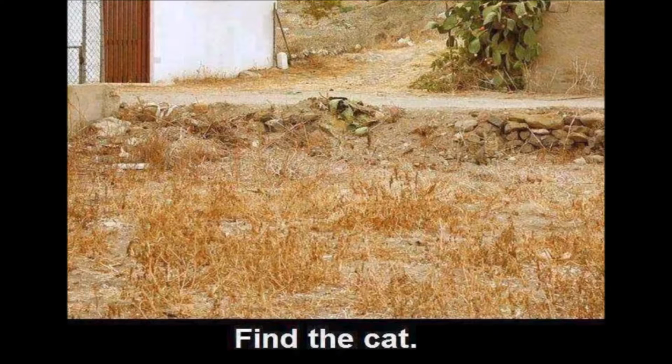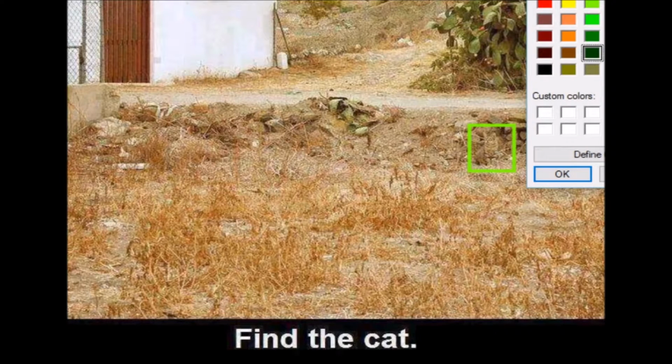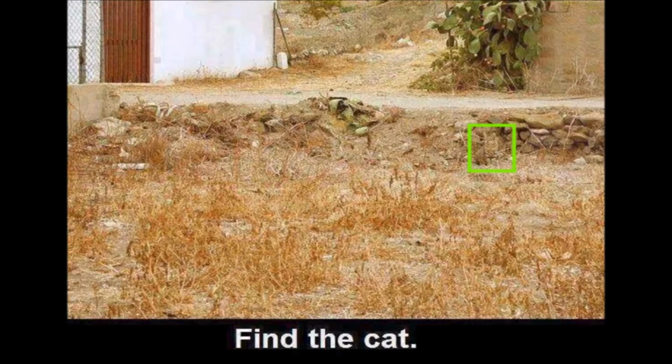There you are, buddy. Look at him. You see him right there? You guys better see him. You guys will see him, all right? I'm gonna go ahead and just black out him right here too. He's right there in that box. That's right, Mr. Cat. Couldn't get me that time, could you?